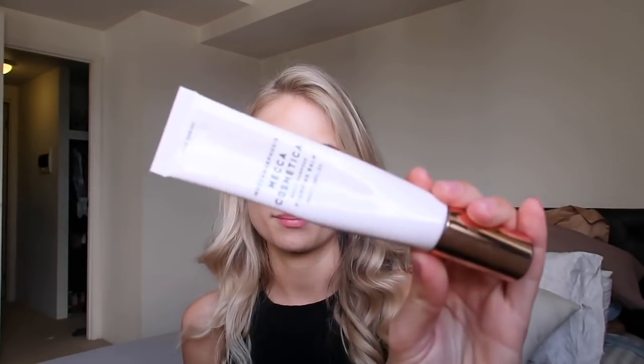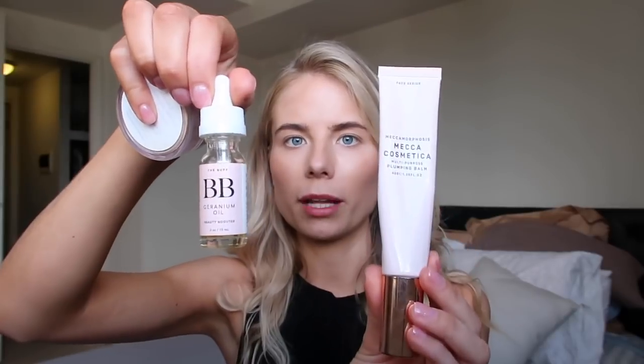In terms of under my makeup, in the mornings I either use an oil, what I just told you, the Beauty Booster with the cold pressed rosehip oil, or I use this plumping balm by Mecca. And I add 4 drops of the Beauty Booster with the plumping balm. It's so amazing, and this smells amazing, so it's just the best combination. Plumping balm also has hyaluronic acid and it really smooths and evens out your skin tone.